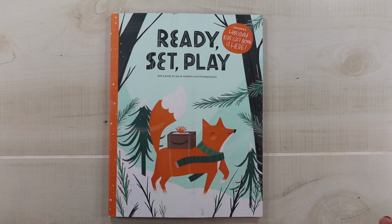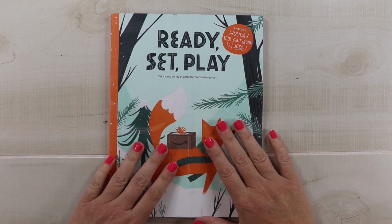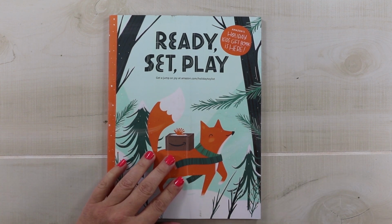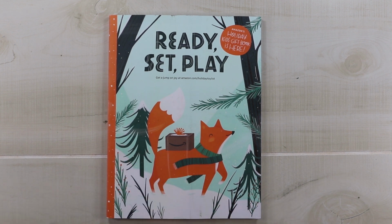This came in the mail last night. I think this is the Amazon version of a Sears wish book. If y'all remember that wish book, how happy you were when it came in and the hours you spent flipping through the pages and finding all the best new toys that you wanted.